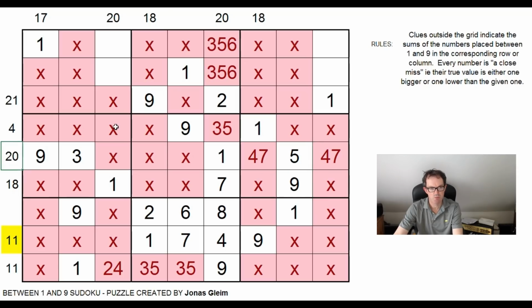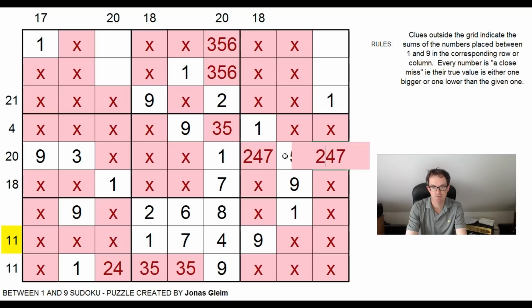If this is 21 on the other hand, plus 10 is 31, these have to add up to 14 including a 5. So these 2 have to add to 9 without being 1, 8, without being 4, 5, without being 3, 6. So 2, 7. Okay. So this is either 2 and 7, or it's 4 and 7. There's definitely a 7 in one of these 2 positions.